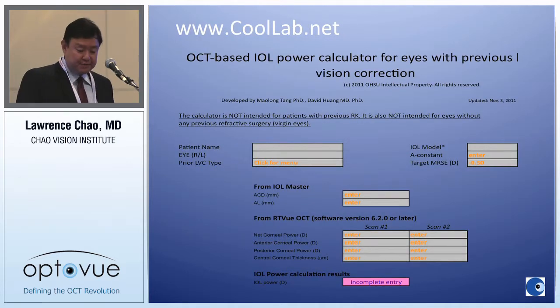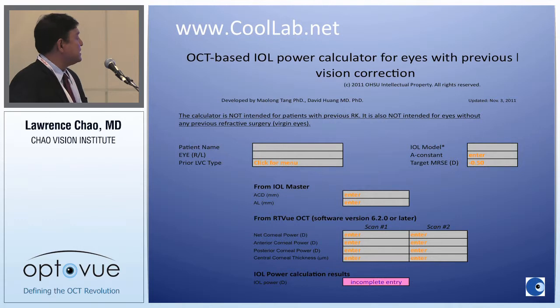This is a little small, I'm sorry, but ideally this is what the Excel spreadsheet kind of looks like. And what they want here is a patient name, which eye, what type of laser vision correction was done. We want to look at the IOL model and the A constant and what our target refraction is. This is for anterior chamber depth and axial length.